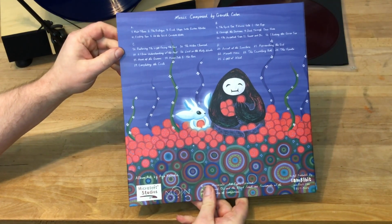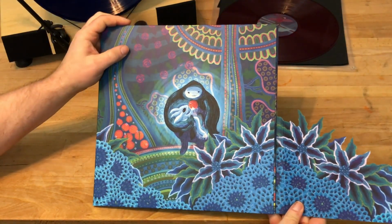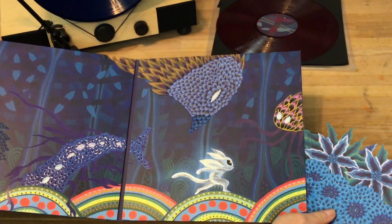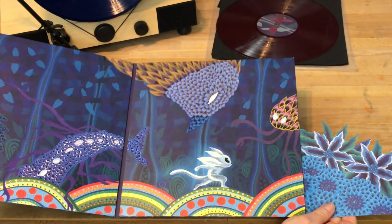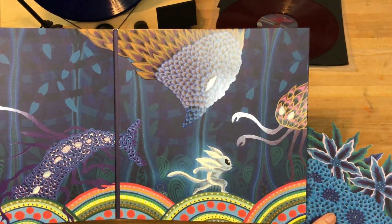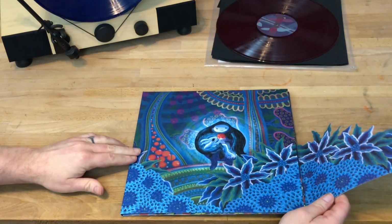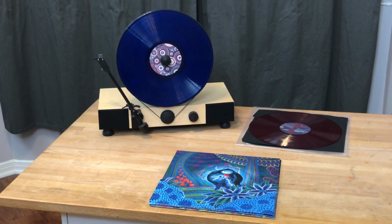I'm a huge fan of great packaging, and Ori and the Blind Forest delivers. The jacket artwork by Aya Kikeda is wonderful. It has this die-cut flap across the front, revealing the same image behind. The vinyl ships outside of the jacket pocket. Removing that shows more artwork with some glossy spot character printing of Ori and some monsters, overlaying a matte background printing. The discs ship in black inner sleeves.